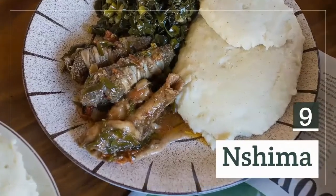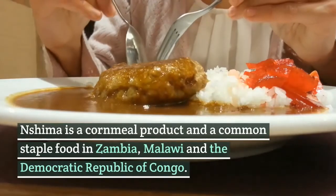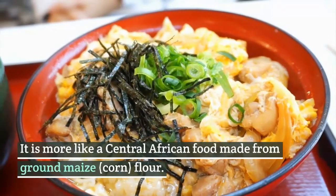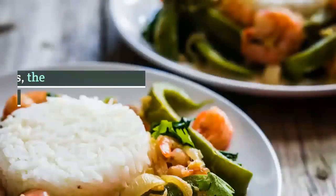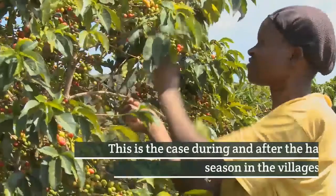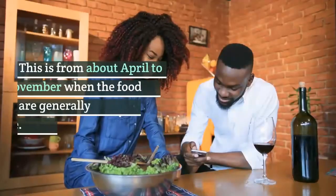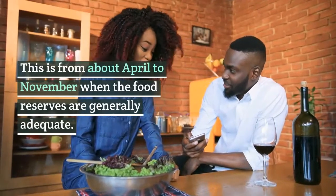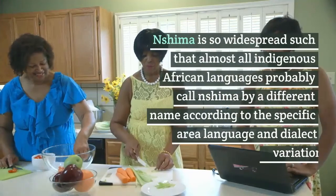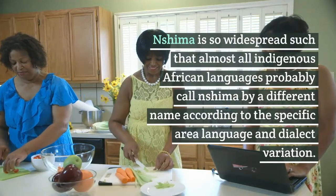9. Nshima. Nshima is a cornmeal product and a common staple food in Zambia, Malawi and the Democratic Republic of Congo. It is more like a Central African food made from ground maize, corn flour. During the best of times, the Nshima meal is always eaten for lunch and dinner. This is the case during and after the harvest season in the villages in rural Zambia, from about April to November when the food reserves are generally adequate. Nshima is so widespread that almost all indigenous African languages probably call Nshima by a different name according to the specific area language and dialect variation.